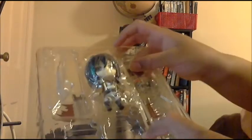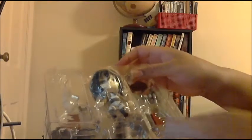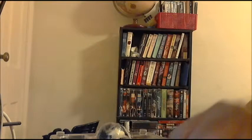Let's see. We have that extra bit of plastic up top to kind of hold these in. I hate when it does that. I'll just go over really quickly. Slash effect to go attached to the sword. Extra arm pieces. This is, I guess, for the cross arm pose. They have no hands, but you can see the emblem on her shoulder for the uniform.